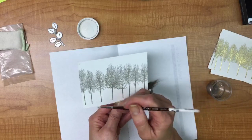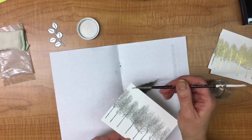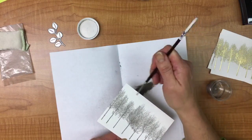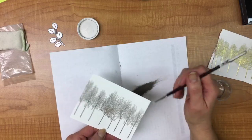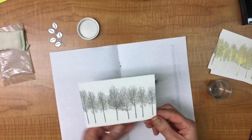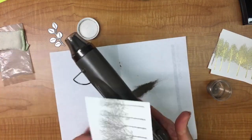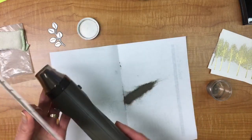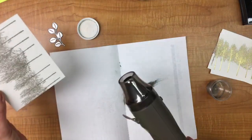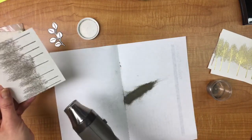And it's really interesting, it's almost like they stuck to the back of the paper where that other Versamark image was when I turned it over. So that's interesting. Now if you do have a few stray pieces, you can always cover them up with a jewel or something like that. So I'm going to take my heat tool, and I'm going to heat it up, and I'm going to do it on number 2 because that's a higher setting. Now I'll get started really quickly.